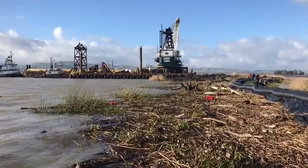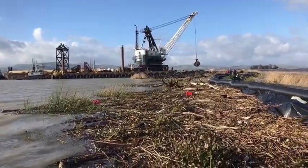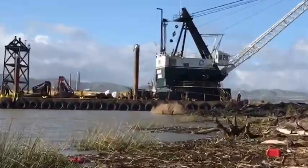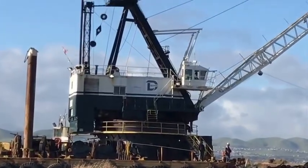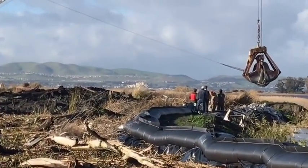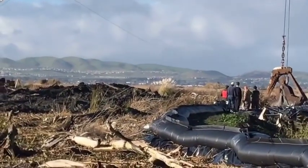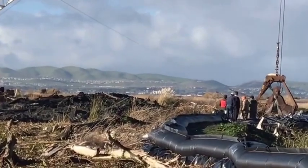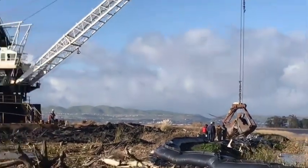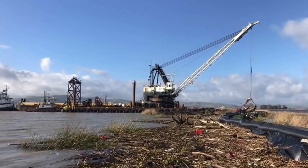This is definitely some major resources that have been mobilized to help save this island. We got Dutra out here working non-stop, just plugging levees. Doing everything we can to save the island now. This is all emergency work. Everything was mobilized within, I think, a few days.